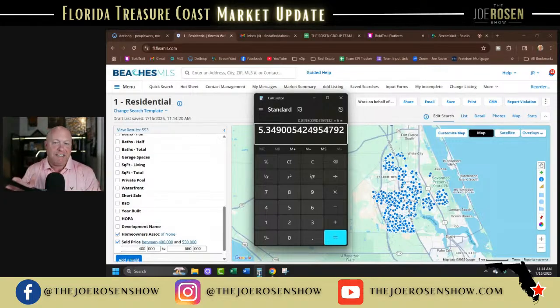Now, I'm not going to dig into this, but I'd be willing to bet if you have a pool, that number looks a little bit better for sellers. If you don't have a pool, it probably looks a little bit worse. If you've got a $550,000 home and you don't have a pool, that's a little tougher to sell than one with a pool. Now, I will say this.